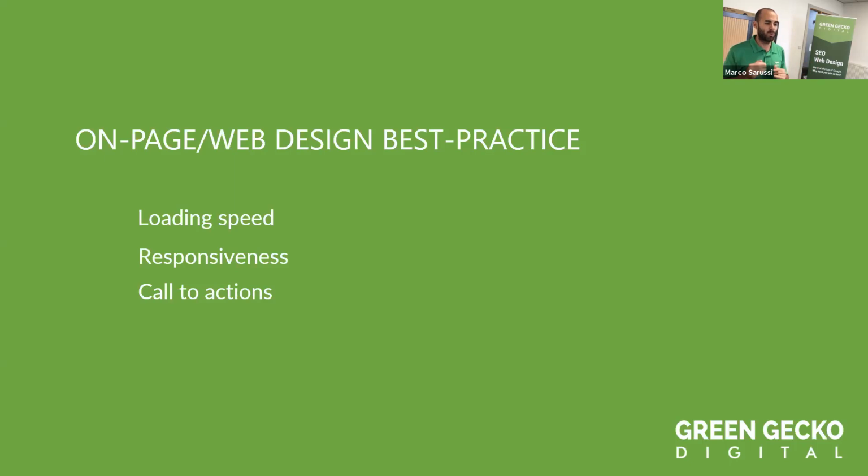Make sure you've got 2 or 3 really good call to actions across your page. And just by having call to actions, if you don't already have them, you will definitely see an increase in your conversion rate. And again, I've just labeled it under best practice because it's best practice when designing landing pages or something to that effect.